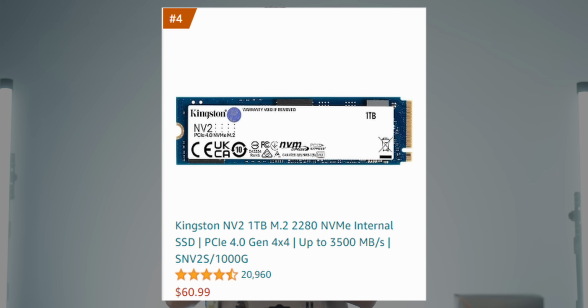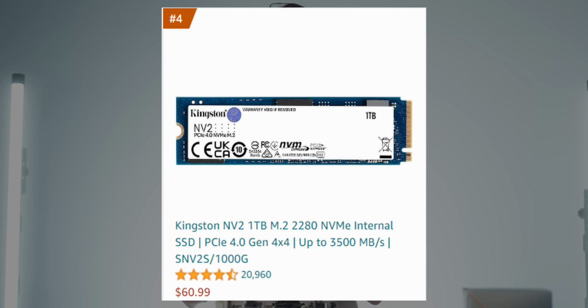Now, what is the worst SSD you can possibly get? Well, it's not the slowest, but it is currently the 4th best selling SSD on Amazon, and it absolutely shouldn't be if you're a PC gamer. I mean, maybe people just need it as a scratch drive, but I see a lot of pre-built PCs using this specific SSD as their boot drive, and that is very much a crime.